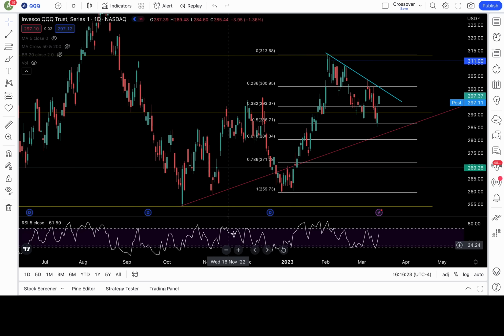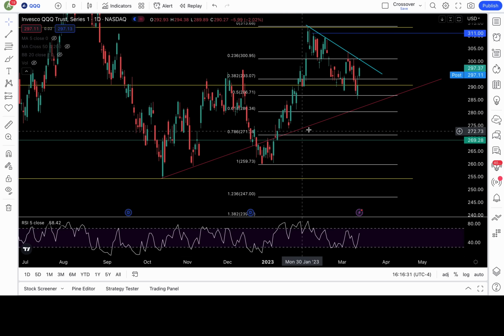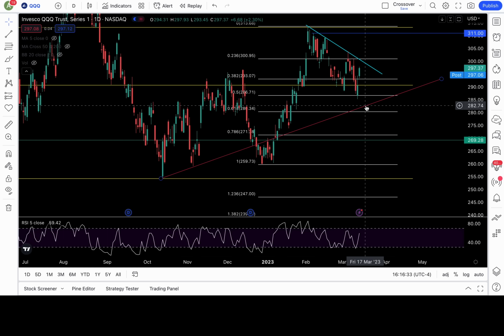282.5 is this pink trend line that I got here, starting from October low to November low. We got a test here around December 20th as support. Maybe we get another test. Okay, if it breaks down below 282.5, it will be very bearish for triple Q. Okay, we could get more downside. Now as long as it's above 293 and 294.5, 298 is the next resistance. If 298 clears, we could possibly test 300.